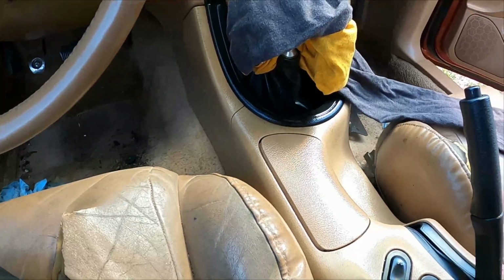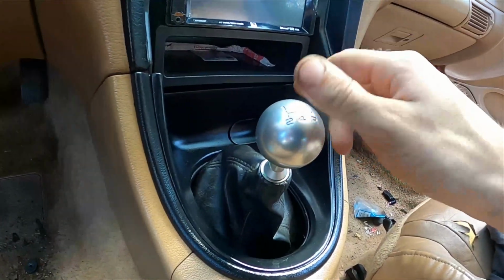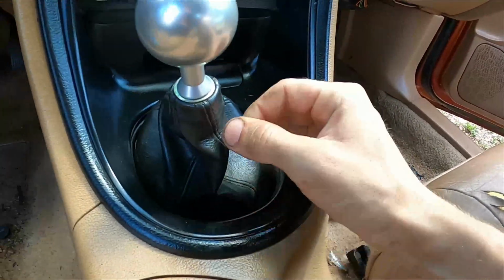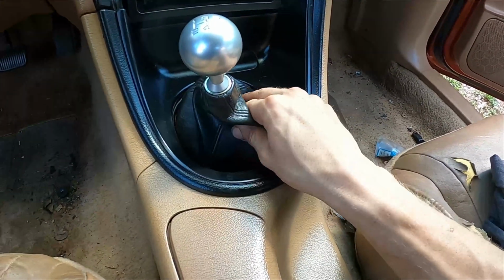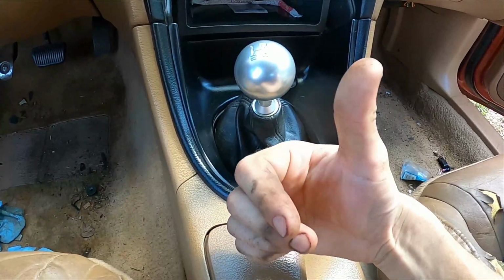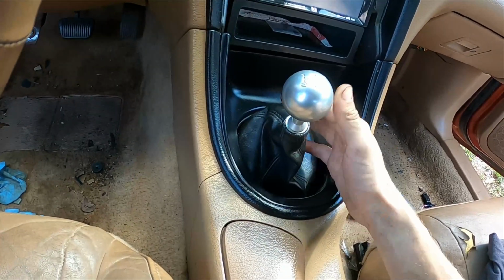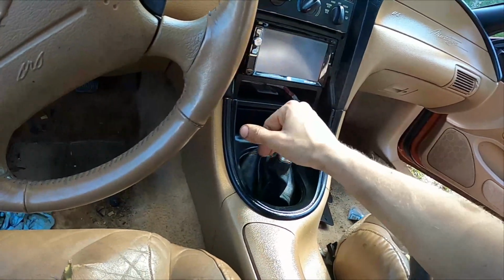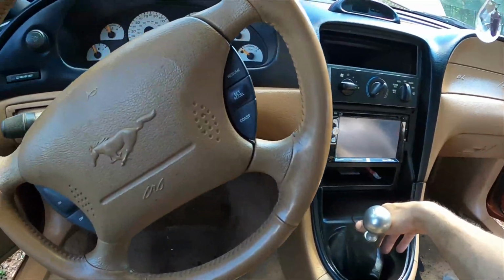Here's the center console back in the car with the bullet shift knob that's still cooling down. I got a boot in here. This is David's old boot from his 90 Fox body that y'all can check out that video up in the corner right here. And yeah, it's got the MGW short throw shifter underneath there, and the old head unit's still in here.